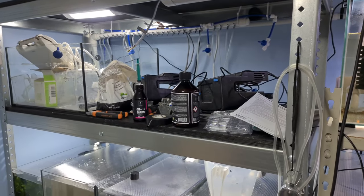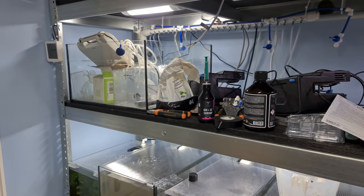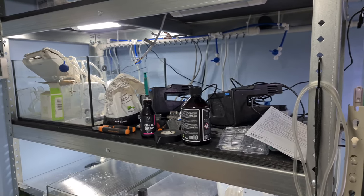Still got to do the top shelf. Bit of a mess up there. Haven't decided what I want to do. At the moment, I've got a 45 litre low boy on there. And I'm tempted to move these two over. But I think long term, I'm going to order 3 custom tanks for that. Probably a little bit shorter in the height.